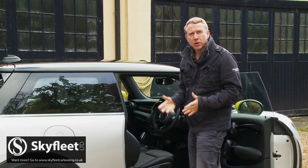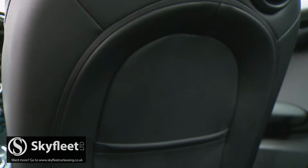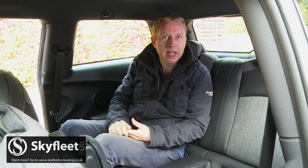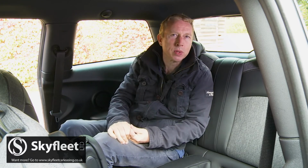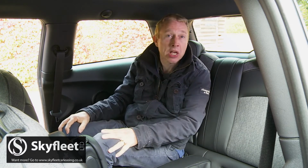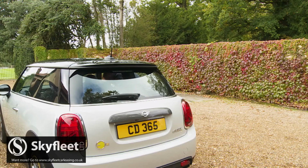Time to take a look in the back. Well, there's good and bad here. Despite the scalloped out seat backs, legroom remains very cramped indeed if there's an adult of more than average height in front of you. Most sports coupes we test have more knee space than this. It's some compensation, though, that you do at least get reasonable levels of head and elbow room.